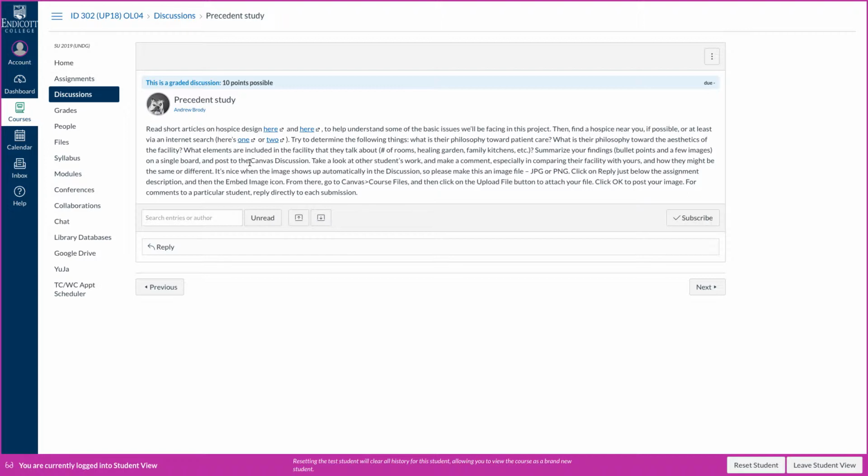For the precedent study, what I'm looking for you to get out of those is, what's their philosophy toward patient care? Most of these hospices will say, we want to support the patient and their families, or we want to ease an individual to the next stage, or whatever it is. What is that philosophy? And also, do they have a concept for how they're treating the patient rooms and the public spaces?